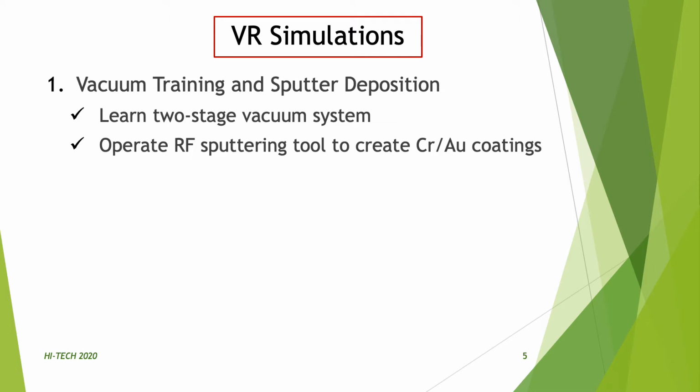So there were three simulations we wanted to test this semester, all for procedures that lasted about 2 hours in the real laboratory. The first is a combination vacuum system trainer and RF sputtering deposition lab, in which they practice the mechanics of a two-stage pumping system.